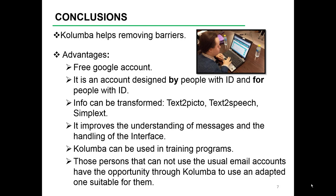Columba helps remove barriers and has some advantages, like the transformation of the information in order to improve the understanding of the text.